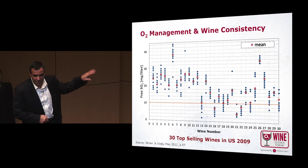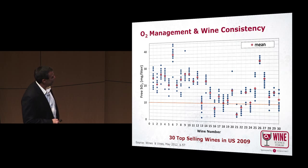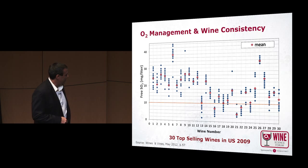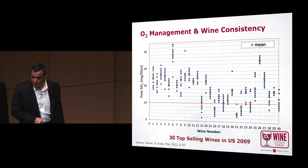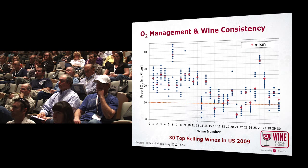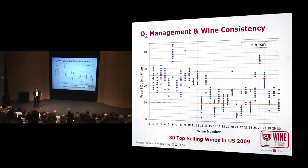As I think is evidenced by this chart, this noisy chart, and I'll try to explain it. Actually, we borrowed this from a feature that was published last year by Jamie Goode in Wines and Vines, and I'll explain it to you. Basically, across the bottom here, we have 30 different wines. Actually, top-selling wines in the U.S., 10 from each of 3 wine quality brackets. So less than $5, 5 to 10, and greater than 10. And for each wine, 18 bottles were purchased.